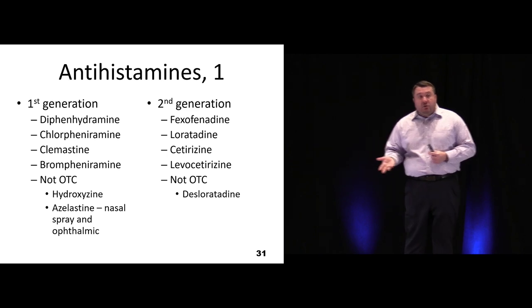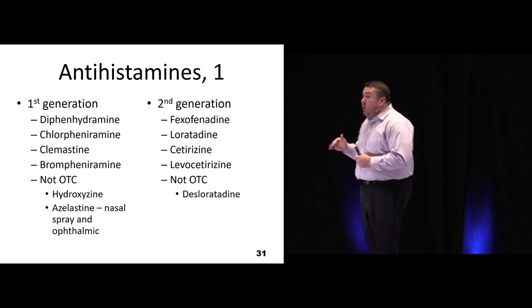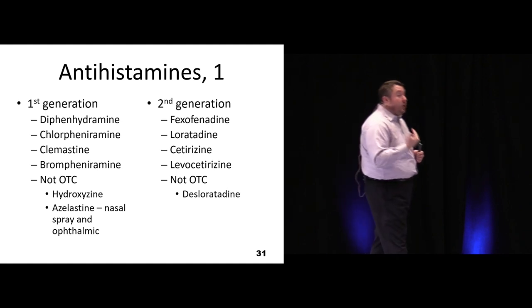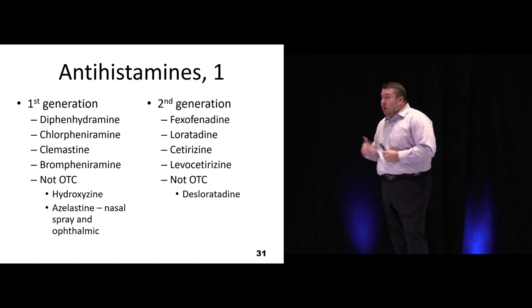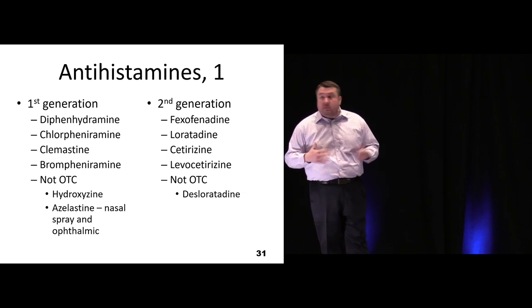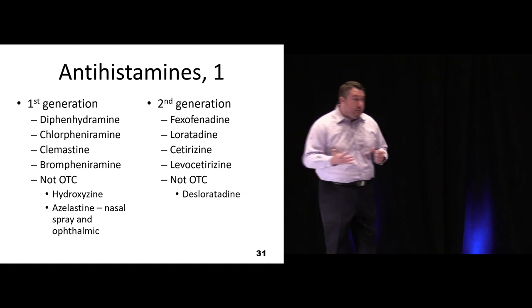Your second-generation drugs, some of which are available over-the-counter and some by prescription, tend not to cross the blood-brain barrier and are probably as effective as first generation at treating things like allergic rhinitis or urticaria. So for most people, we'd rather recommend they take something like fexofenadine or cetirizine for their allergy symptoms versus a first generation because of that risk of drowsiness.